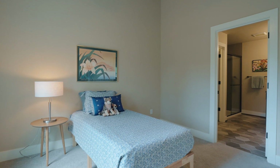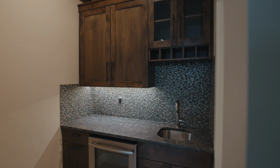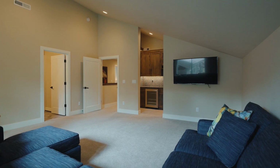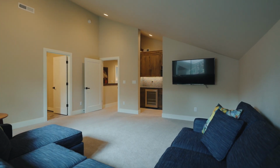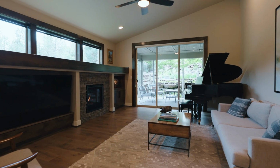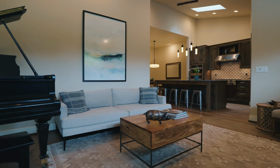Upstairs, you'll find a 3rd ensuite bedroom and a spacious bonus room with a wet bar, walk-in closet, and full bath, ideal for a home office, media room, or guest retreat. Additional comforts include dual-zone heating and cooling with a commercial-grade air filtration system, plus a large mudroom with laundry, built-ins, and a utility sink.